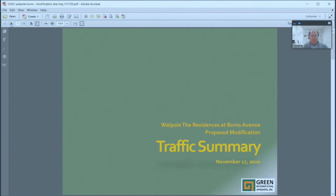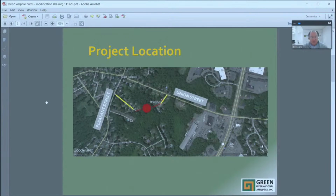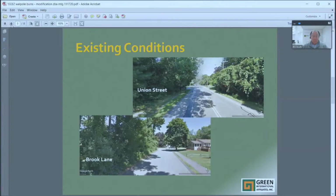I'll go through just some highlights. Everyone is pretty familiar with the location. The red dot signifies the actual project location. The 2 yellow lines are the existing Burns Ave and Brook Lane. I illustrated with the red lines some connection from the development out to both of them. We've studied Burns Ave and Pleasant Street and Pleasant at Union. Even originally, way back in 2016, we had studied Union Street with a different access configuration as well. But I thought I'd highlight these 2 streets since the other ones have been examined in a good amount of detail.